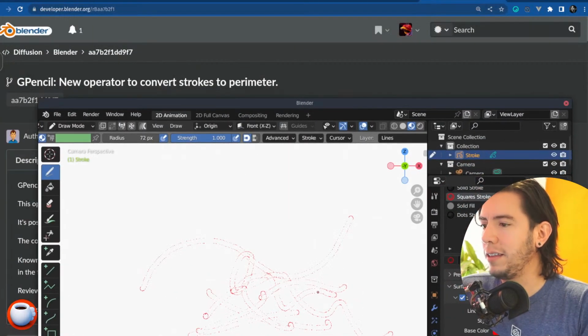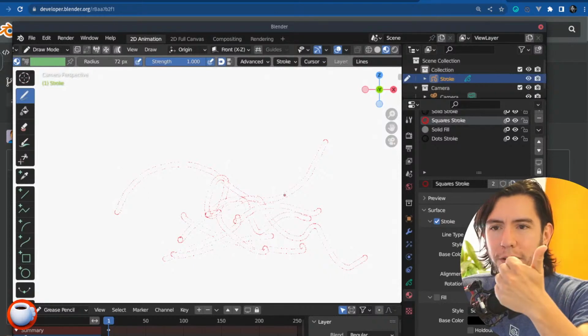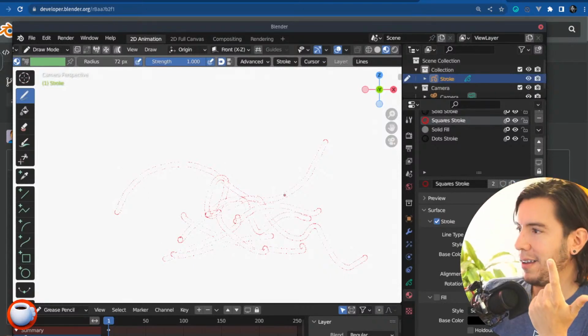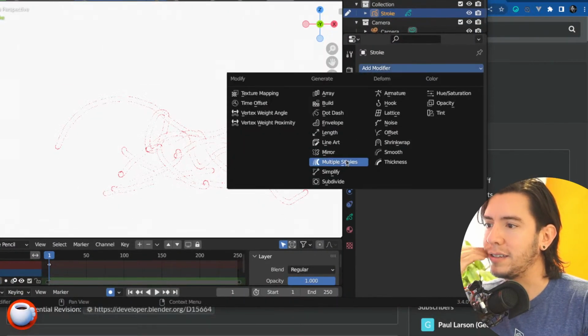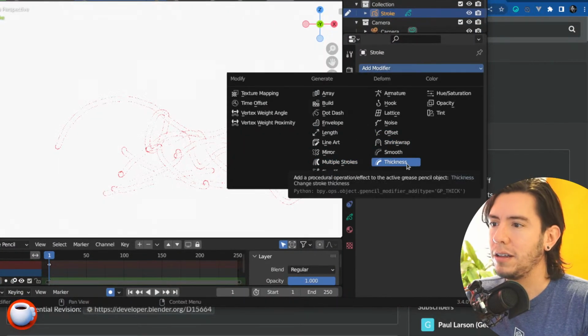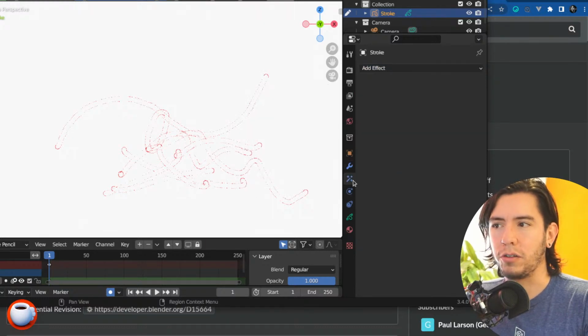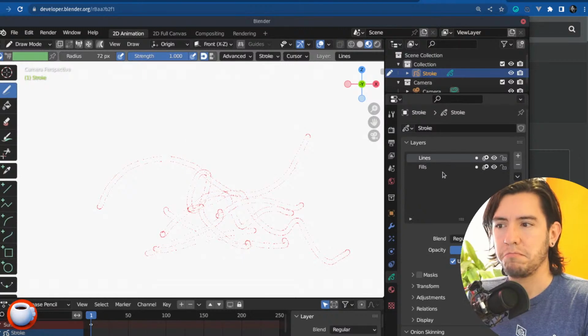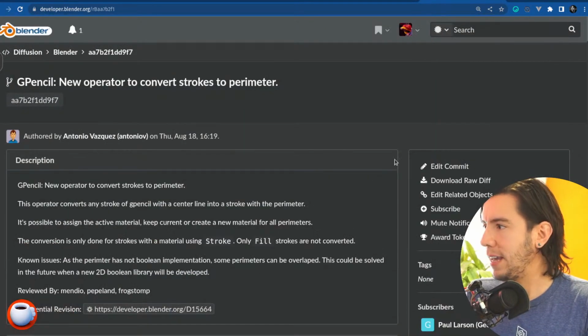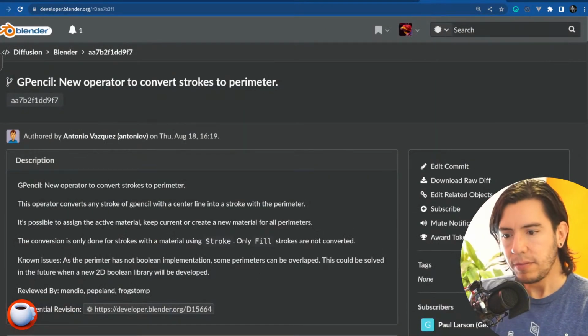I think it's the only thing missing. We have the operator, we have the brush setting, maybe a modifier, like an outline modifier, and that way you could control it after the fact or not. Anyway, next, let's see.